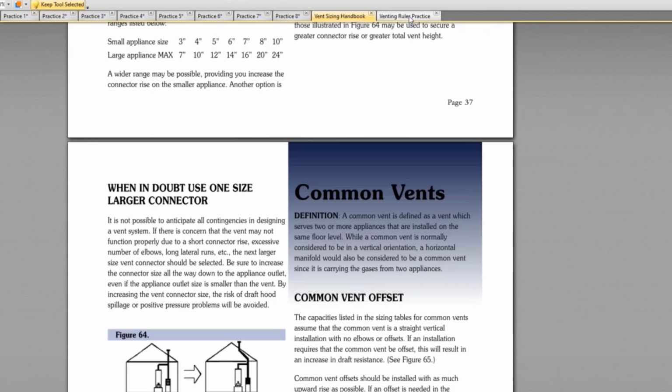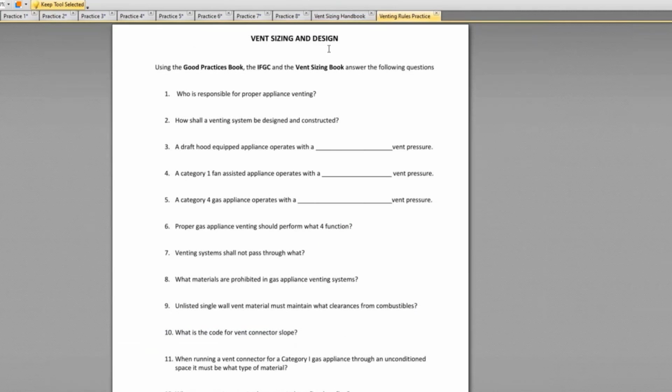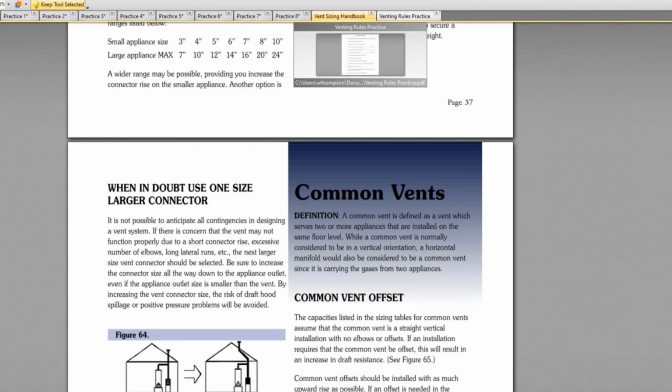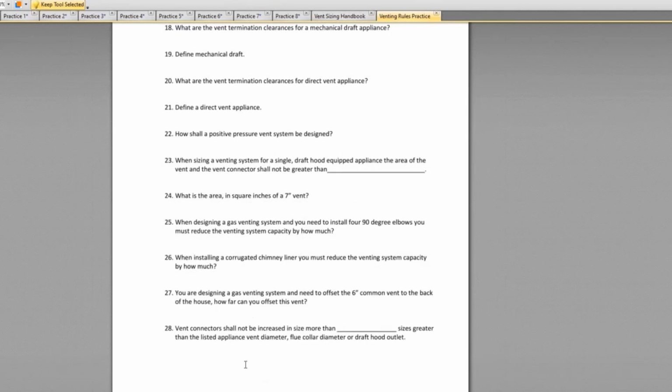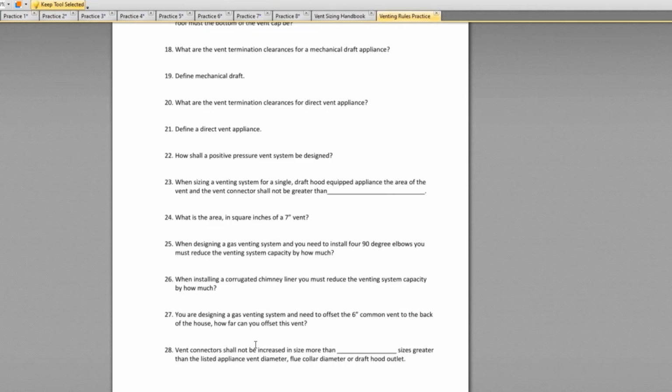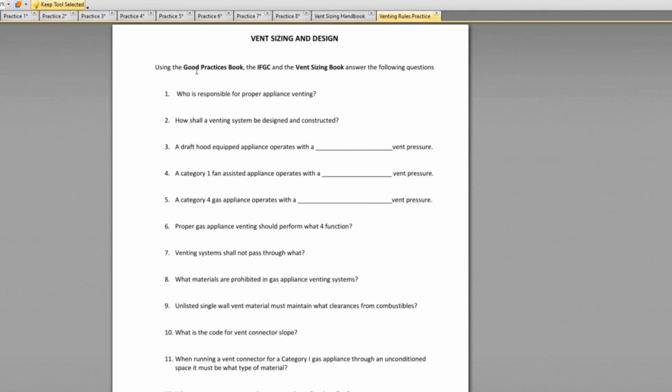And your other homework is this vent sizing and design practice sheet. You're going to need to use the good practices book, the IFGC, and this vent sizing handbook in order to answer these questions. Okay, there's 28 questions, and the only way you're going to find the answers are in these 3 resources. Okay, so when we meet again, that is your homework.